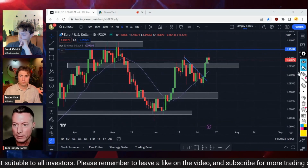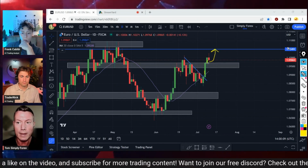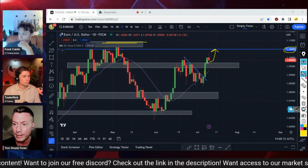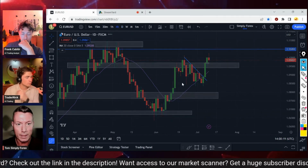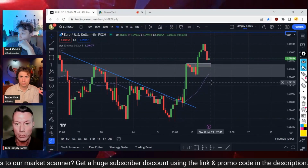So I like buys here. It's a bullish candle. I think we got a bit more room up to this 1.1050 level, if not a little bit higher up to here. And then if we drop down to the H4, so that's generally what I look for. I look for direction on the day chart and then execute on the lower time frames.